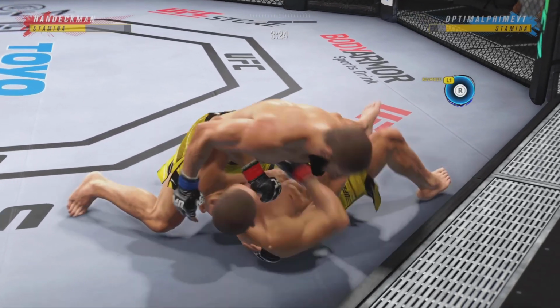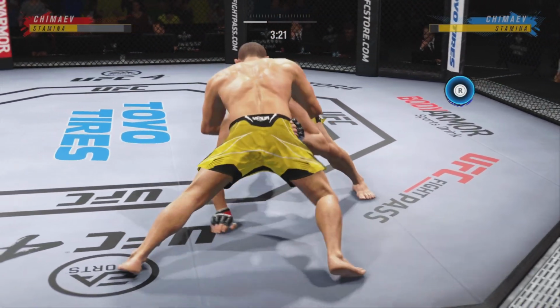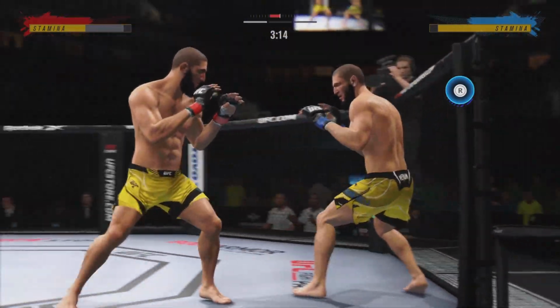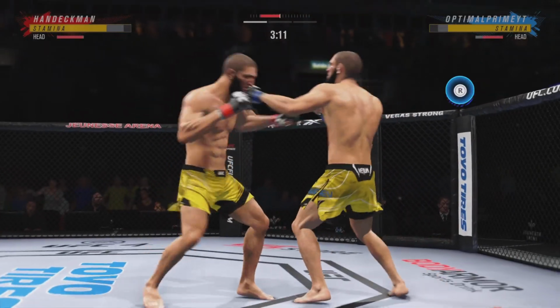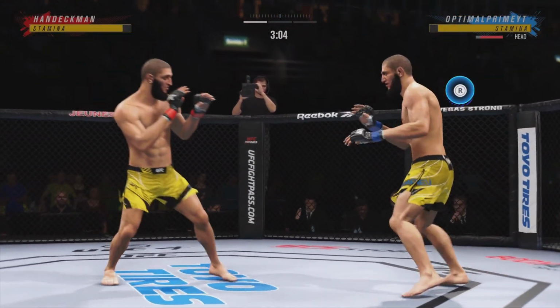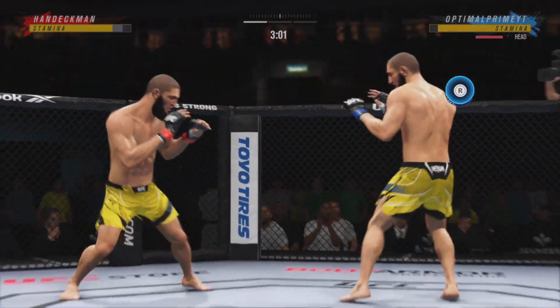Well, you gotta be working off of your back. He's certainly doing so here. Nice punch. And he's back up again. So the takedowns have been there, as have the get-ups. 3 minutes in our opening round.